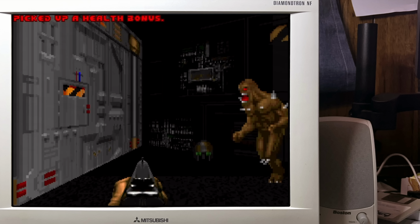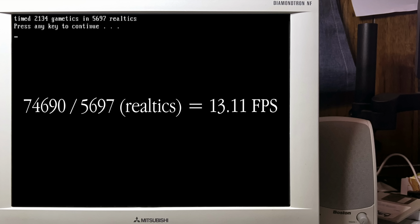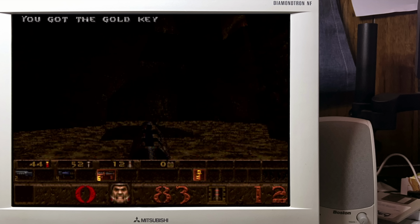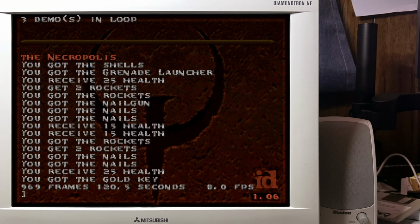The AMD CPU is a little bit faster at Doom, but it's not really perceptible. We get 13 frames per second, which is 1 frame better than the 486. SpeedSys gives us a score of 42.32. As for Quake, I wasn't expecting much. The 5x86 gets us 8 frames per second. Still not playable, but an improvement.